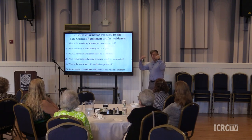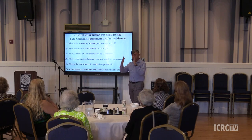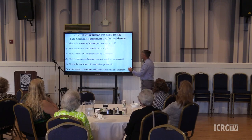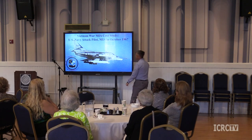These are all forensic tools that we're using to understand: is the forensic evidence that is recovered, does it match the loss site that we're dealing with? Six, are the artifacts consistent with the loss of one another? These are all questions that we continually ask ourselves to understand what the artifacts are telling us.